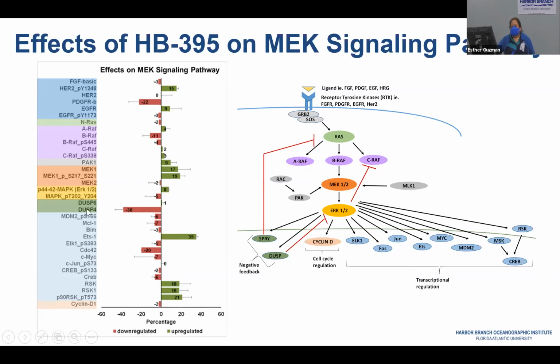To make it more interesting, one of the most downregulated was this DUSP4, which is right here. And this is a negative regulator of ERK. So that means that if I bring this down, I'm actually activating ERK. So we might not have the right hypothesis for the mechanism of action, but we're getting insights. And so far, everything that we've seen from this compound is so interesting because it really targets triple negative breast cancer cells when they're grown as little tumors.